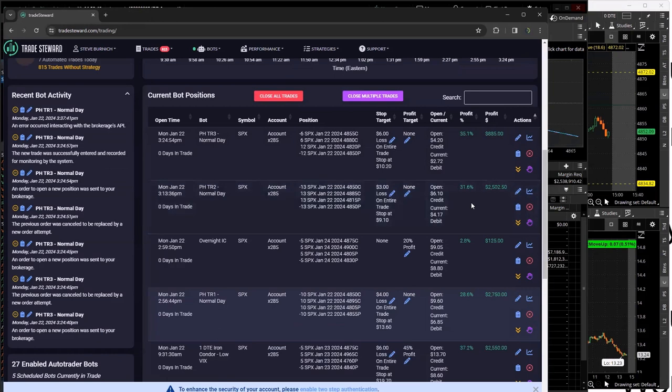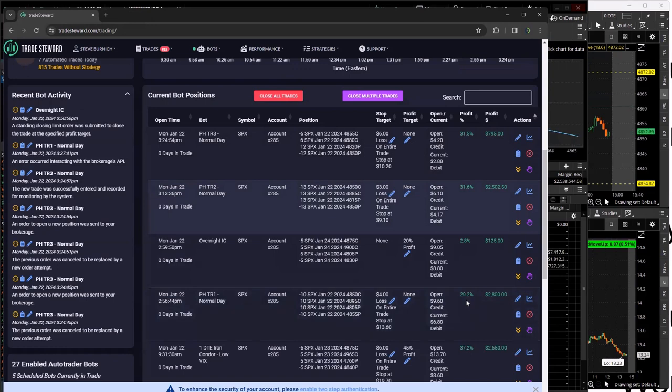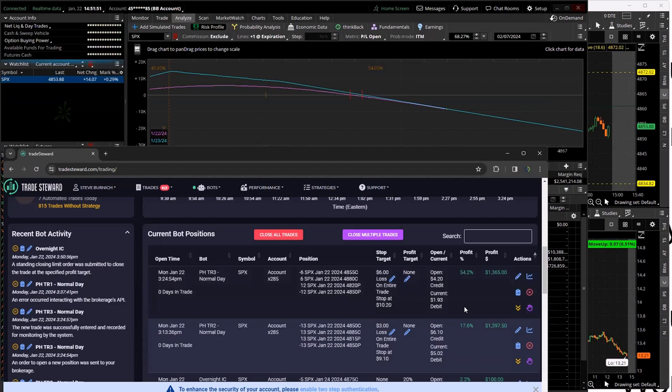Tranche 3 up 25%, tranche 2 up 30%, tranche 1 up 28%. Still no stop reductions yet. Still looking for 40% on tranche one or two. Getting a little bounce here up to 54. Slow down, little buddy. Tranche 3 up to 54%.